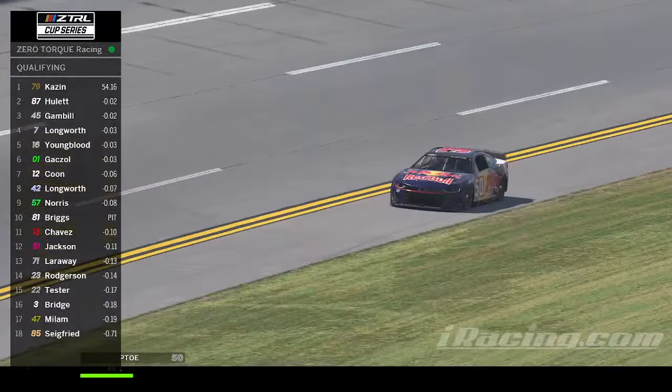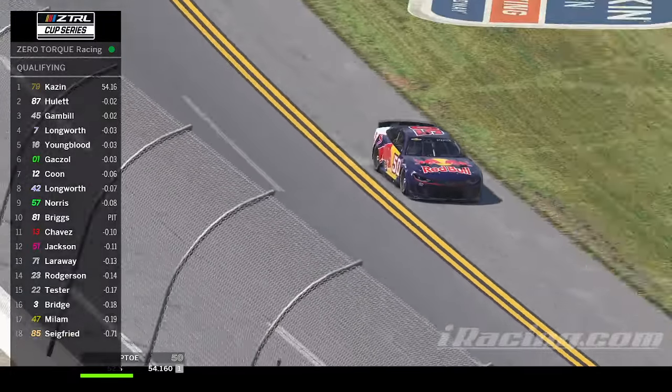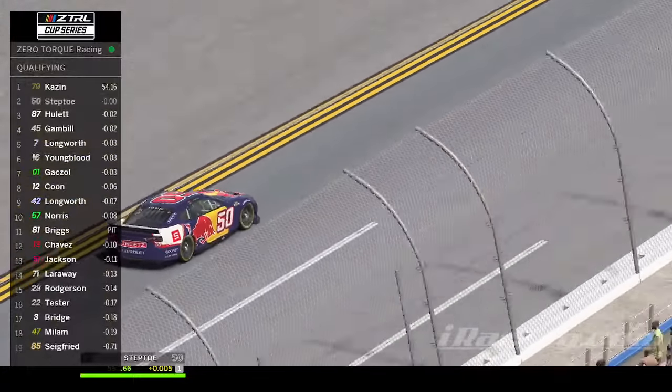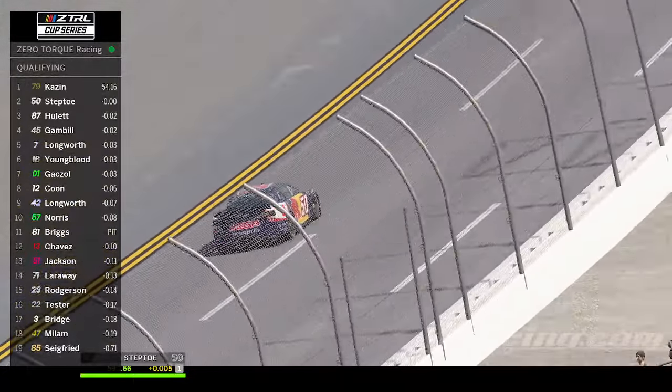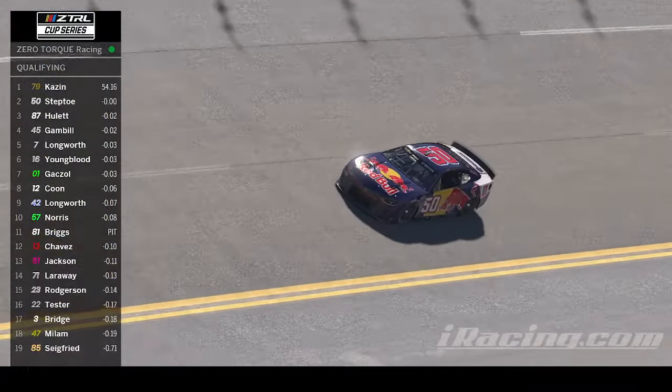Oh, and the 50 will dip to the inside to use the apron to try and get all he can. What can Jason Steptoe do here? Can he put it on pole? No, just barely misses out. P2 for Jason Steptoe. What a lap.